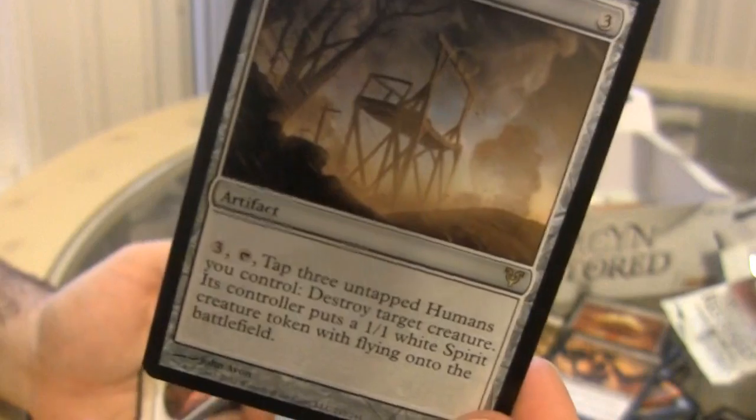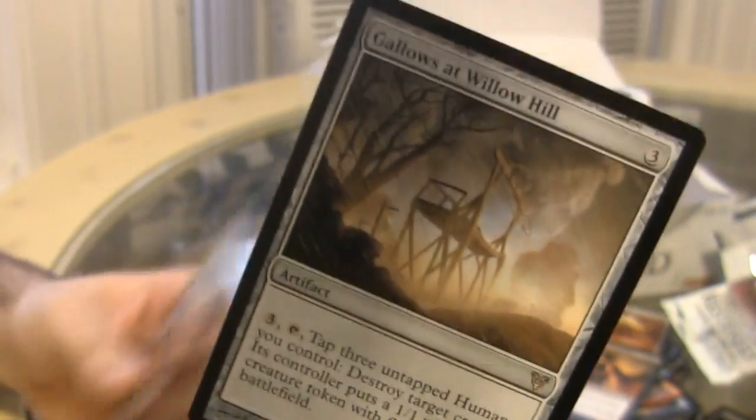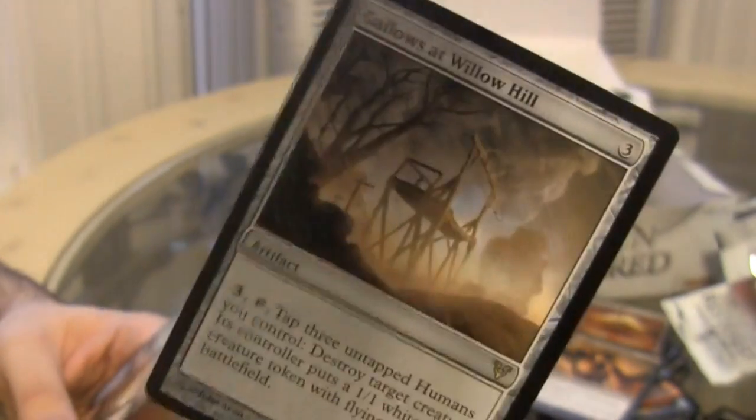Card has been surprisingly consistent against me. There's a lot of humans out there, and if you tap 3 of them, you kill a guy. One time, though, a guy who was tapping all his guys kept giving me spirit tokens, then I beat him to death with spirit tokens. So make sure you can actually put some pressure on after you're killing their dudes.